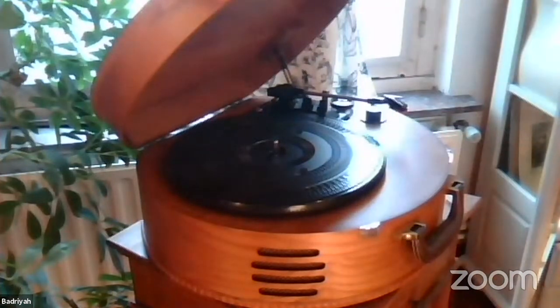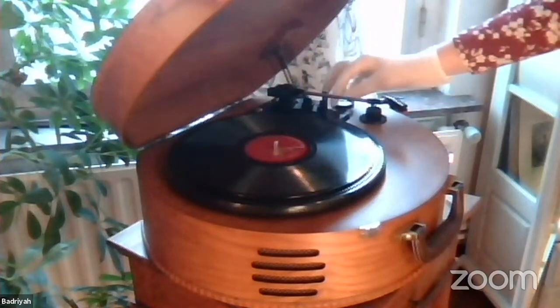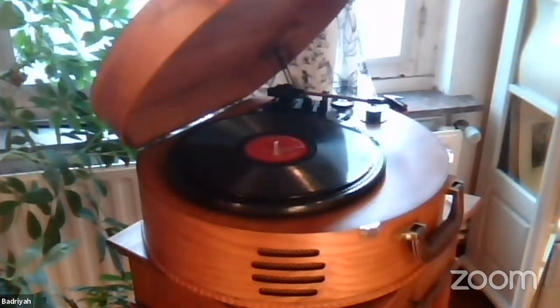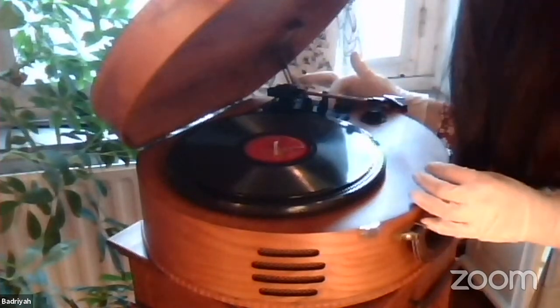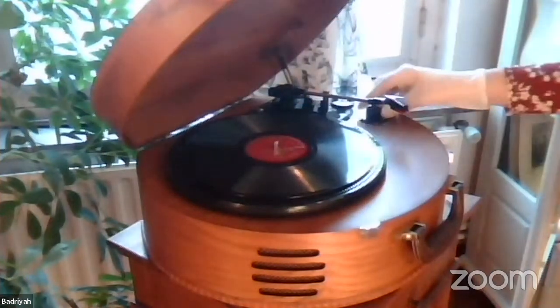And hello, Badia. The vinyl record is really heavy. Now, when I place it, I feel how heavy it is. And what I have to do here, I have to change the speed because this is a pretty old plate. You cannot play it on every gramophone. You need the speed of 78 turns per minute. So, okay, it's changed.